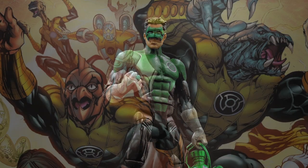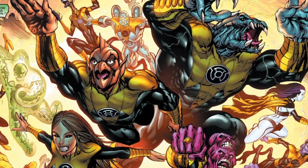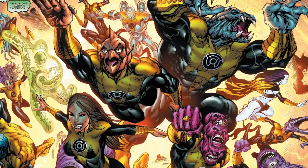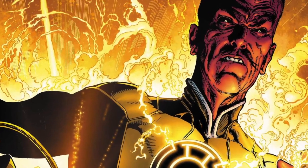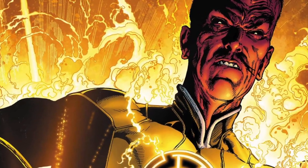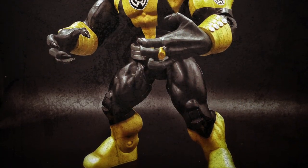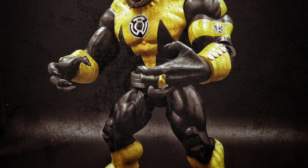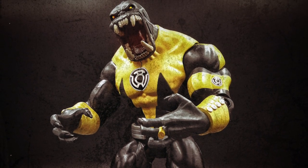Next, we have yellow, the fear-powered corps comprised of the ugliest, most fear-inducing creatures in the galaxy. Again, the obvious choice to represent the Sinestro Corps, as they were properly known, is the founder, Sinestro himself. But just for the sake of variety in size, I decided to go with his second-in-command, Arkillo. He's a beast of a figure, and I think he represents the aspect of fear quite nicely, don't you think? And eventually, Sinestro does pass on the corps to Arkillo, so it's all good.